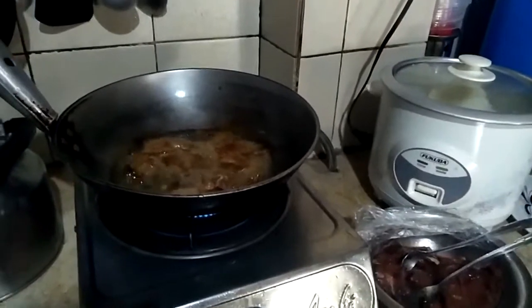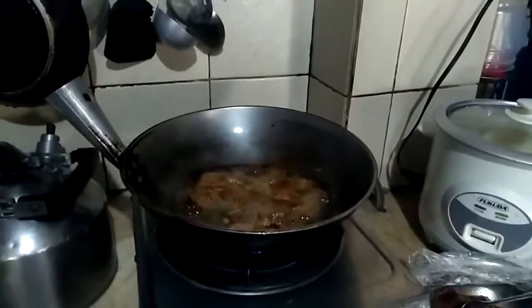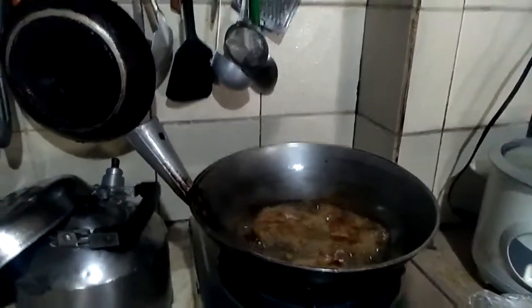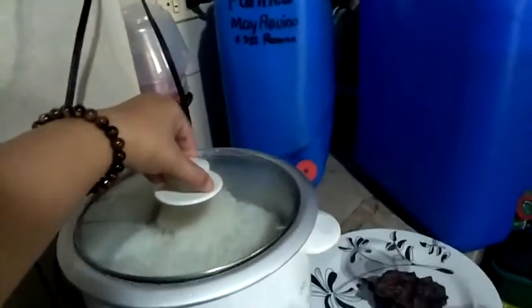Hi guys, I'm just cooking tapa for today's lunch. Mama went to the church and my brother-in-law and my sister went to work. So I'm cooking our lunch for today. Mama already has some rice cooked, so we're gonna eat that later.